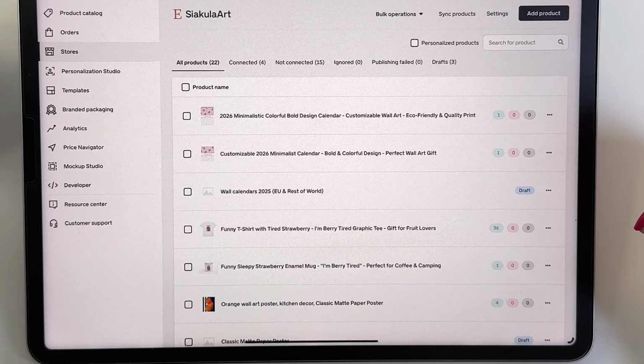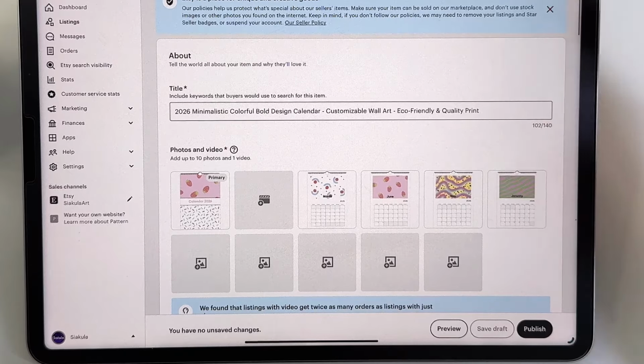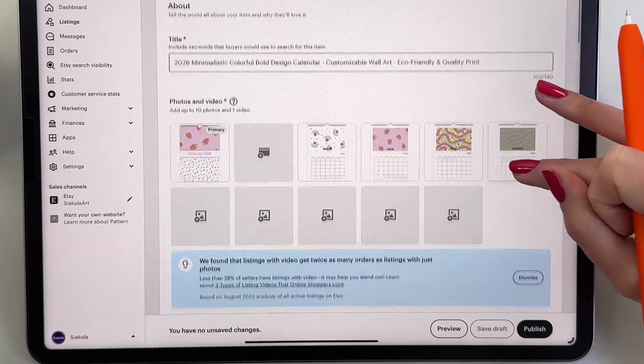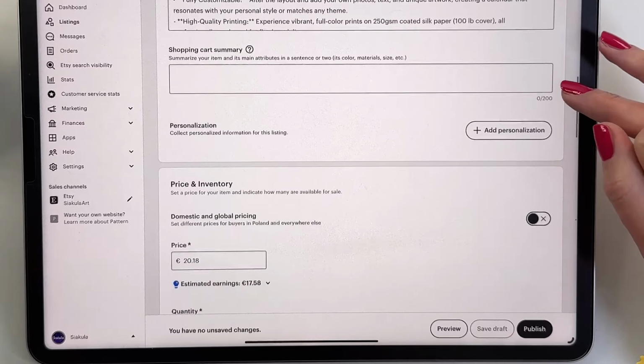So this has been saved to my drafts in Etsy store. We can go there and check it out. And here I'm just going to adjust the title. At the bottom I'll adjust also the description. And this will be ready for my customers to buy it once it's published in my store.